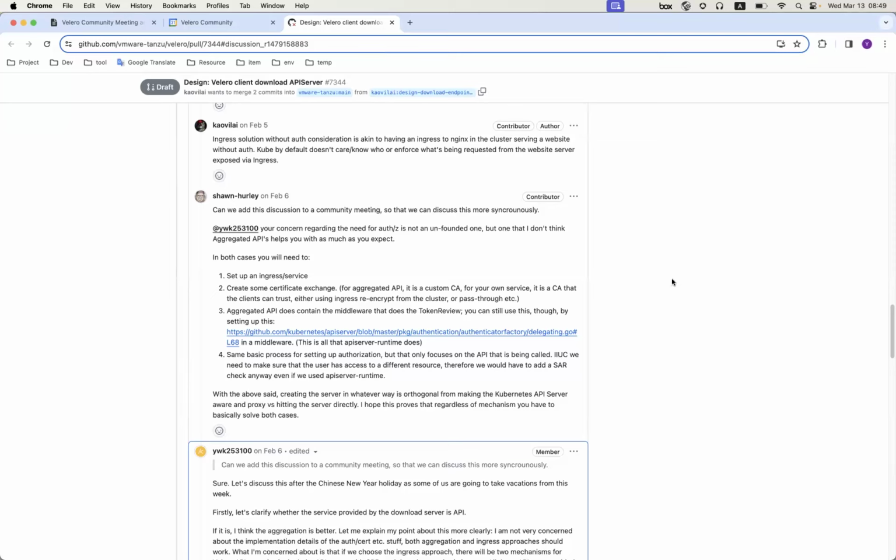But I think we can just say this is a prerequisite. If you want to use the download server, you need to have an ingress already there. But for the aggregated API approach, this is transparent for the user. The user doesn't need to configure that.